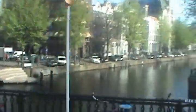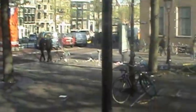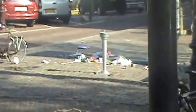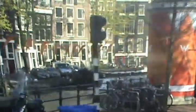Now if you want to see the IJ water, first canal, right and left. And here we're going to go by the Western Church on the right hand side. The Western Church has the highest tower in the old city center, 85 meters high. A lot of trash on the street still, but it has been worse, I must say. It's not so bad. Like New Year's Eve.